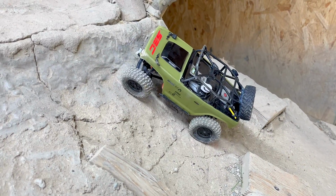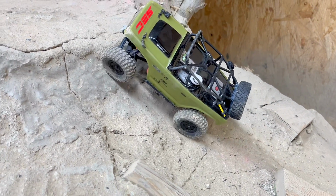The Deadbolt definitely struggled a bit more than I thought it would on this section, especially because the Bronco made it straight up, but in the end, with a different line, it made it right up.